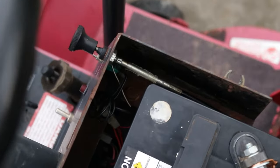So yeah, figured I'd just pop in here and show that real quick. It's been a couple hours since I recorded, so this thing is good to go. SAE 80-90 in it, and yeah, actually probably about 2 quarts, so I'm gonna use this thing.